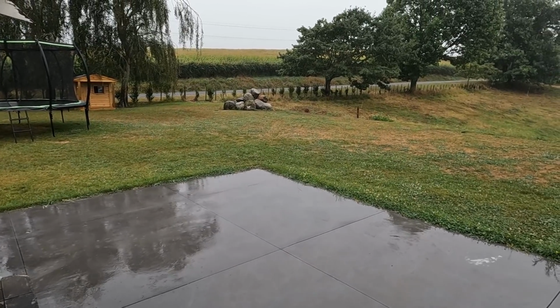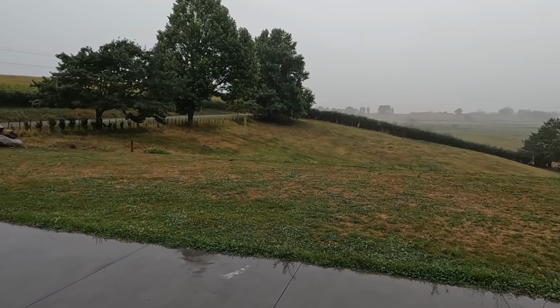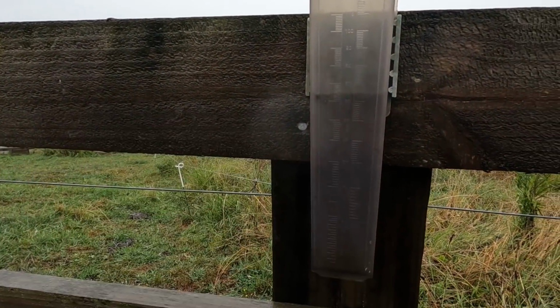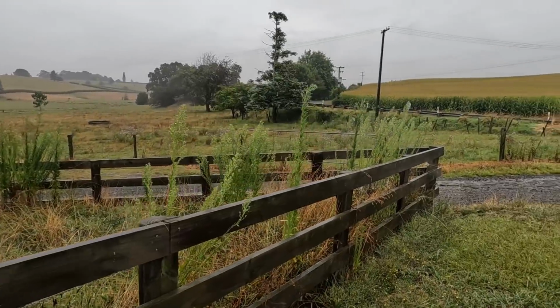Well, check this out, guys. It's been raining all morning. Beautiful, nice and light too. Just heading up to the shed again. I thought we'll have a little look, and it is 65 mils. So we've had a bit of rain. As you can see, there are a few puddles around, which is excellent.